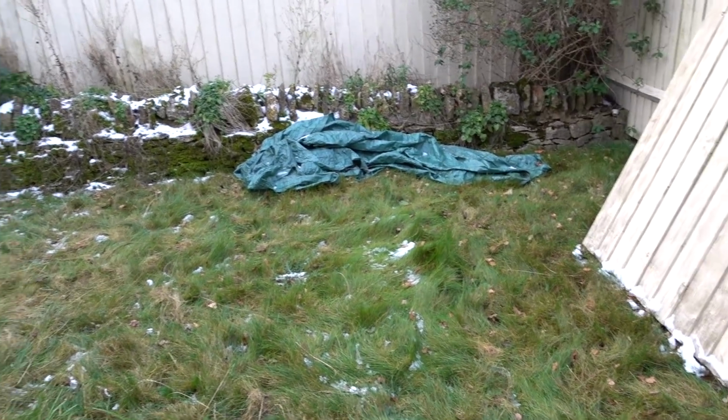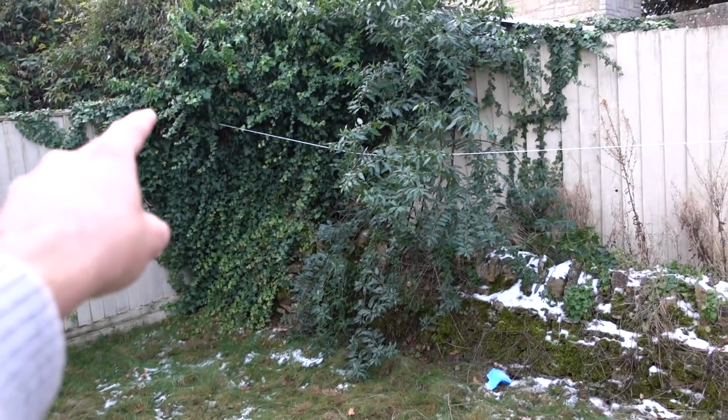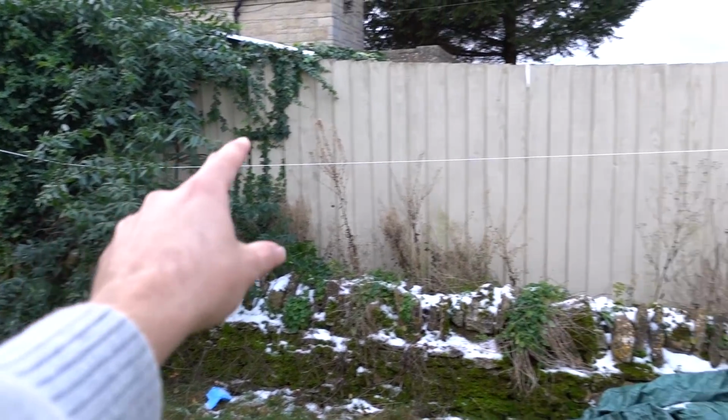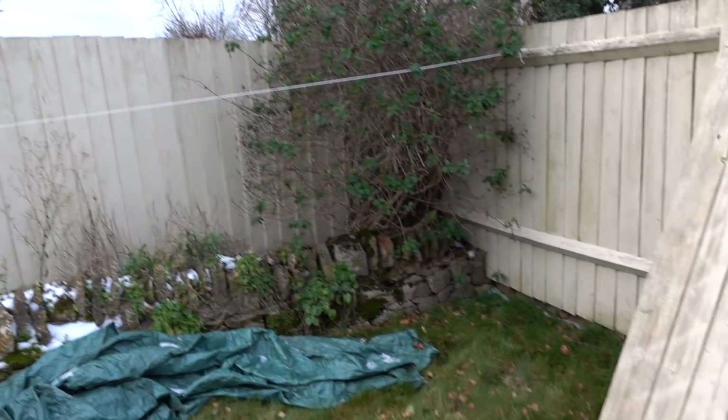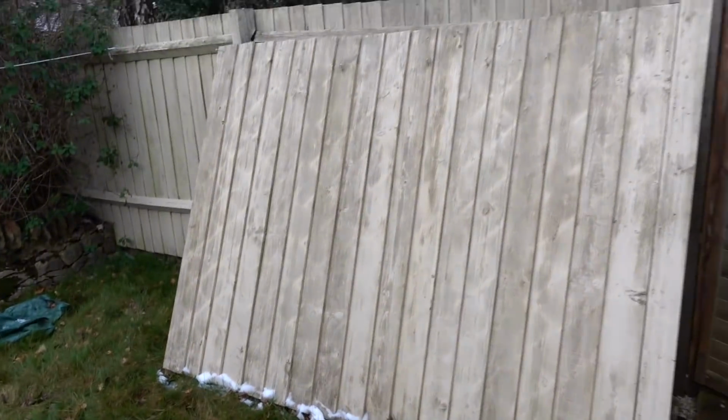Meanwhile, this garden is almost a squat at the moment. We've got a gardener coming in. He's going to trim all this back here and sort it all out. There's going to be mirrors and stuff put on here. The washing line's coming down. That tarpaulin will be removed at some point. That is not a focal feature of the garden.